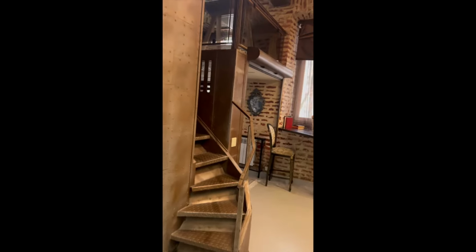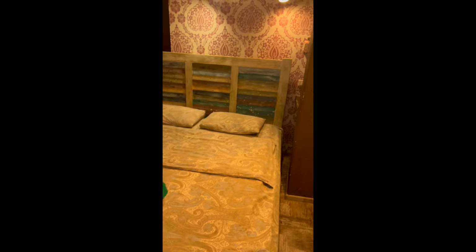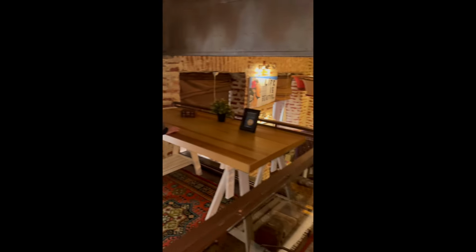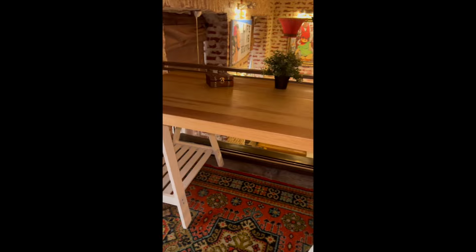All right, and then we're going to go to the second bedroom upstairs. Separate staircase. Okay. This might be maybe the master bedroom. They're both the same. Very interesting layout. Again, another sitting area in the bedroom with a window, and looks like it could potentially be a desk where I could work. And again, industrial.